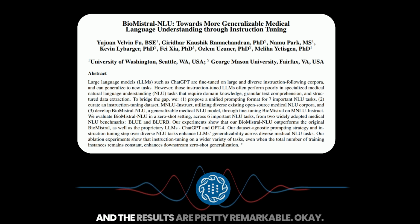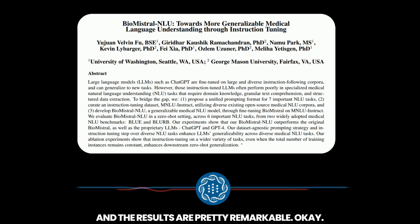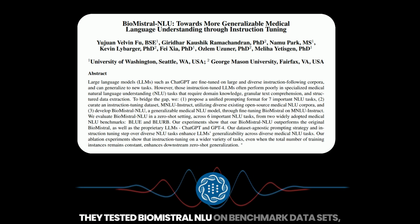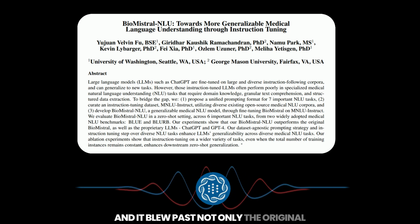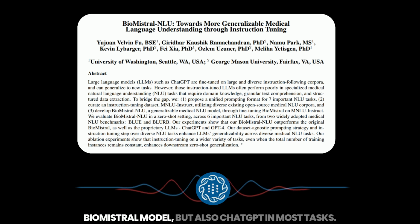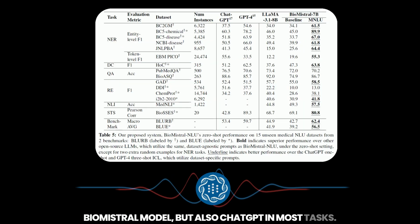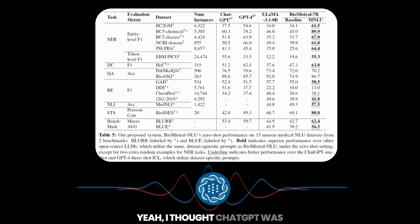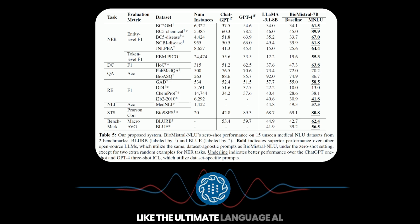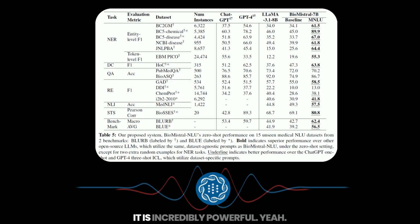Exactly. And the results are pretty remarkable. They tested BioMistral NLU on benchmark datasets, and it blew past not only the original BioMistral model, but also ChatGPT in most tasks. Hold on, it actually outperformed ChatGPT? I thought ChatGPT was the ultimate language AI. It is incredibly powerful.